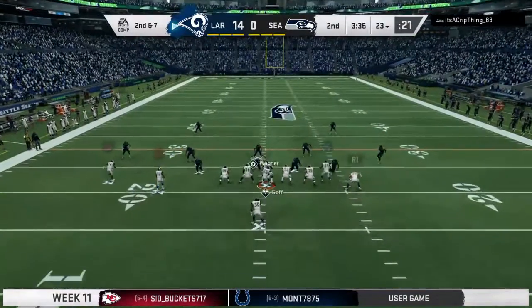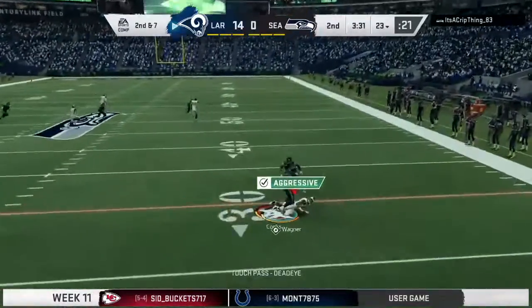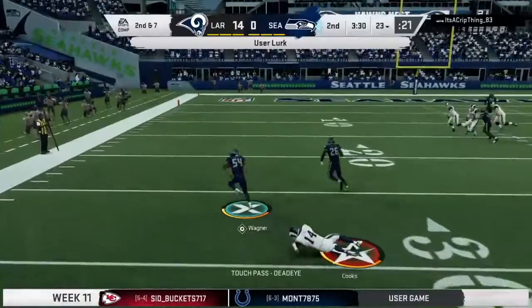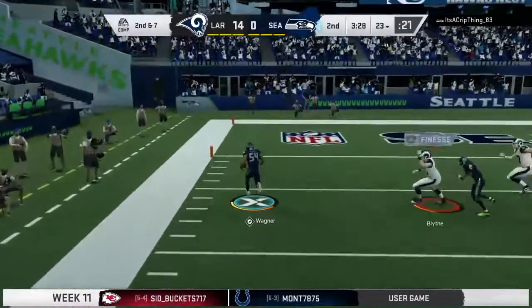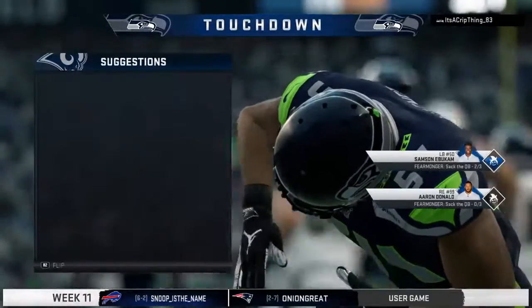Now 2nd and 7 from the 23. Here's Goff. Into double coverage, and it's intercepted. Picked off by the linebacker, Bobby Wagner. And he will take this one home. It's a touchdown.